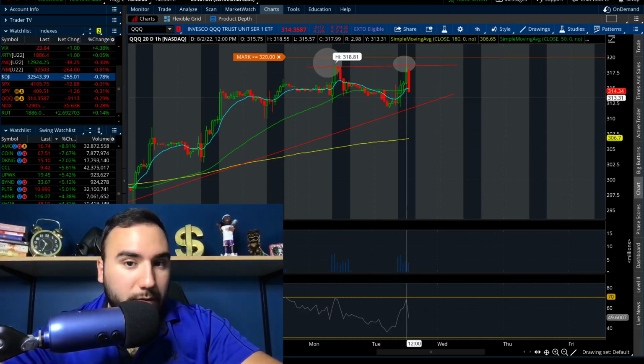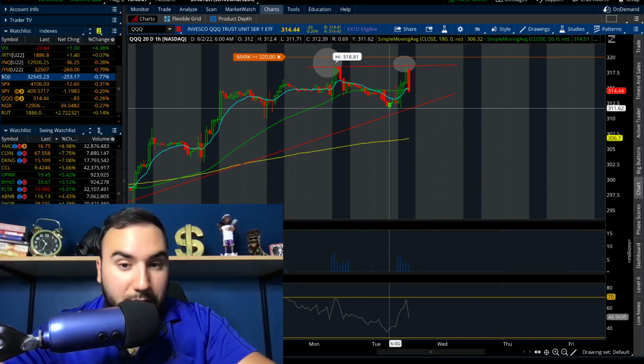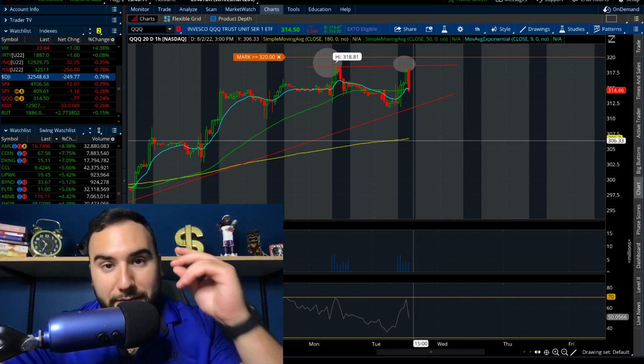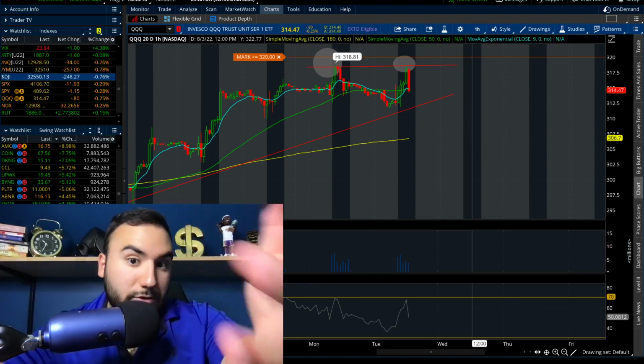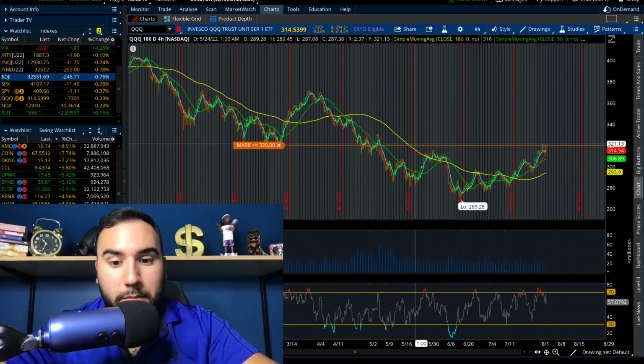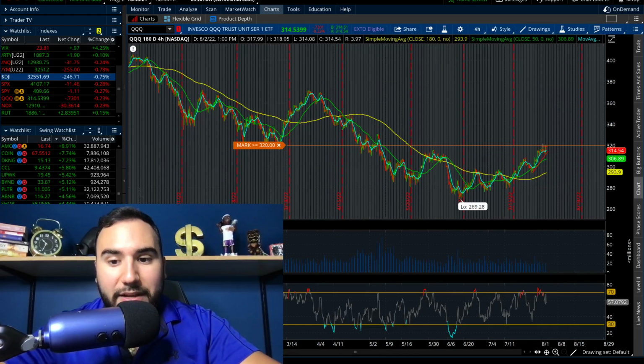But if we do break under, let's say, the lows from earlier today, pre-market, 311, 310, we might be going to 305, like that 180 SMA here on the 1-hour chart. So keep your eyes on those points for Triple Q and SPY, and let me know your thoughts, as always, guys, in the comments down below.